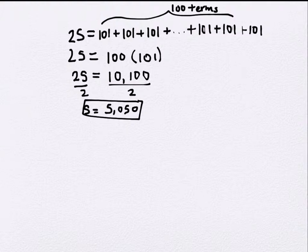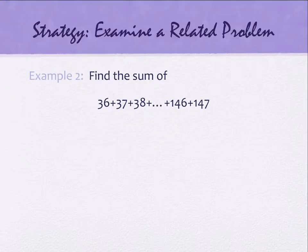Now, this is just one example. We're about to do another one that's very similar. Any questions on this one, though, before I go to the next slide? Okay, so this slide is an example of the strategy, examine a related problem. This is a related problem to what we just did, right? It's not the same, though.